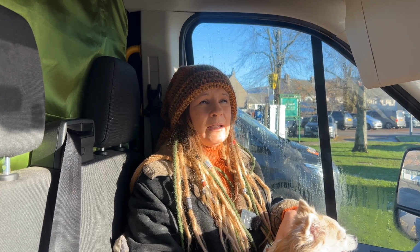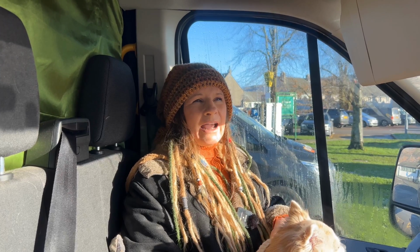So we've come down to Coniston to see if we can get some wood. We've been here before. If you look back at some of our first ever vlogs, very early on we came down here. I think it was actually end of 2022. It's a lovely little village. It's really nice, really welcoming.